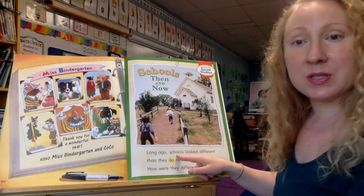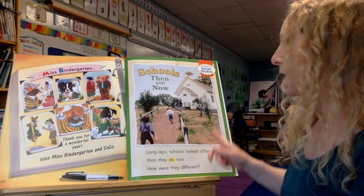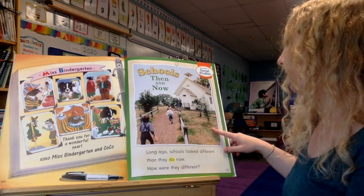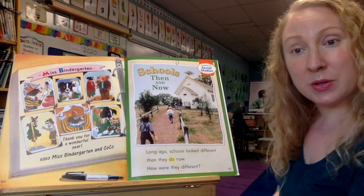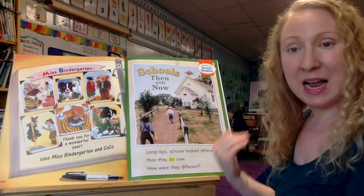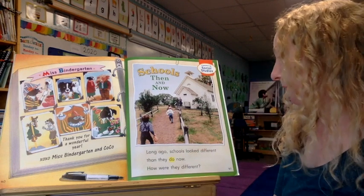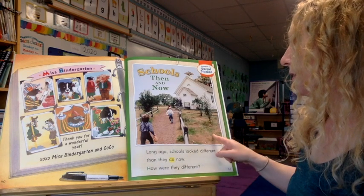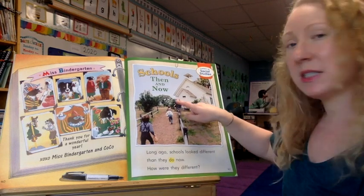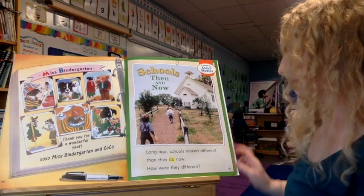Long ago, schools looked different than they do now. How were they different? So let's look at this picture. Is this a long time ago or now? I see this building. Does this look like your school? Not really. That gives me a clue. I think this was a long time ago. That's different. But I noticed something that's the same about what this school looks like. I noticed that there are boys and girls going to the building. I noticed that there's a teacher here, right? So some things are the same and some things are different.